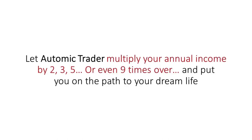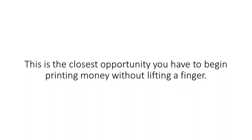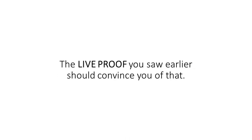Let Automic Trader multiply your annual income by 2, 3, 5, or even 9 times over and put you on the path to your dream life. This is the closest opportunity you have to printing money without lifting a finger. Sure, that sounds like hype, but it's true. The live proof you saw earlier should convince you of that.